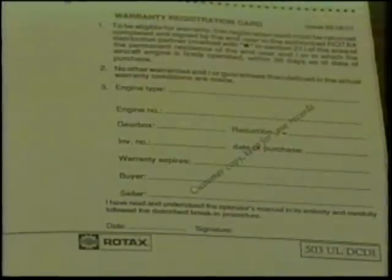Can I activate the engine warranty when I'm ready to fly? Yes, our engine suppliers will work with us on extending warranties. All that is required is a letter stating your request.